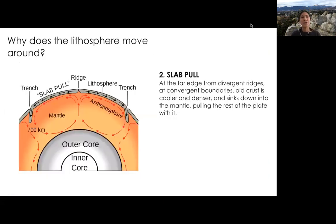All right, so moving on, we've got ridge push, but on the other end of things, we have slab pull. So you've got material that's being pushed away, but at convergent boundaries, you have material that is being pulled together. And the material that is subducted, is what we call it, at these boundaries is actually going to pull on the rest of the plate. So what do I mean by this?